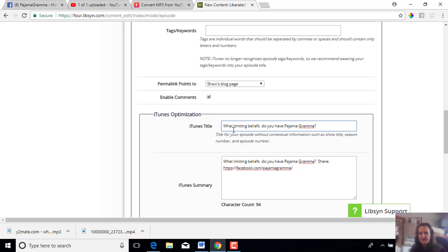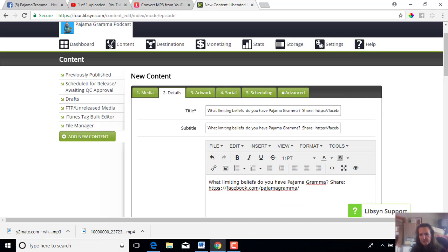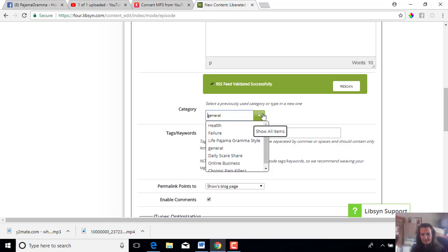Then I'm going to go up to, and I'm not going to do much on this. I've gotten to the point where I'm doing the minimum I have to on this. And I might, when I hire somebody and hire more help, go back in and add to these descriptions, beef them up a little, add more keywords or things to make them better. But for right now, I'm just doing what I do. So I'm going to put this under my Life Pajama Grandma Style tab, because that's what this one is. And I'm going to type in some keywords.